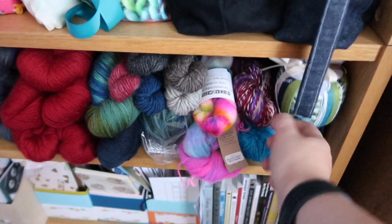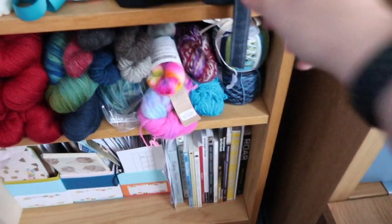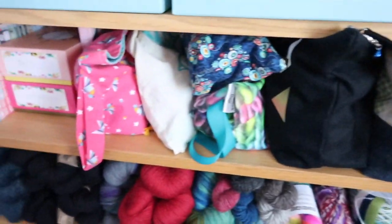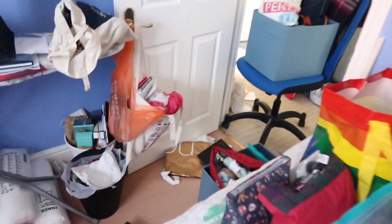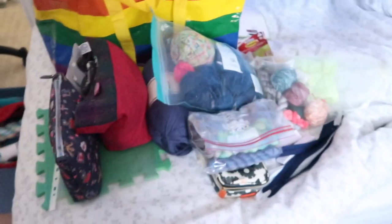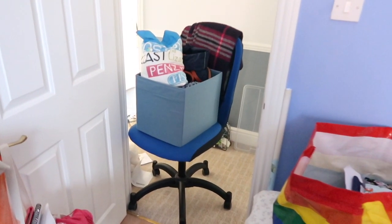And this is my one and only skein of handspun, which I won in a competition from So Beautiful by Nicola. And then I've got project bags, the small project bags here. But I still have a lot of project bags. These are all projects in waiting. These are all current projects. That whole box is basically my brother's blanket.